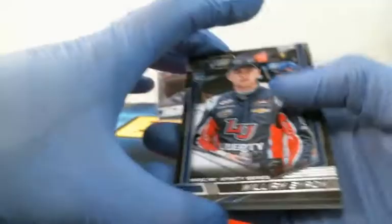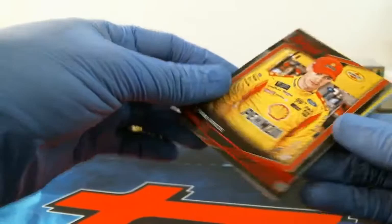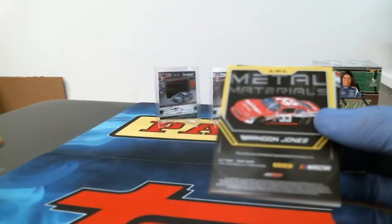William Byron, Greg Olding, Denny Hamlin, Terry Labonte, Ryan Blaney, Casey Kane. We got to, what is this? To 100, red, Joey Logano. We got metal materials, Brandon Jones. To 99, 44 of 99.